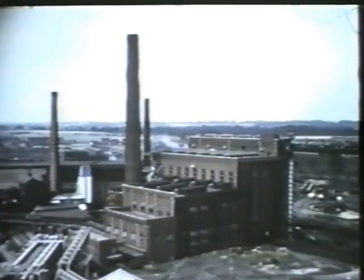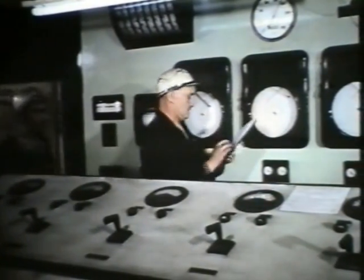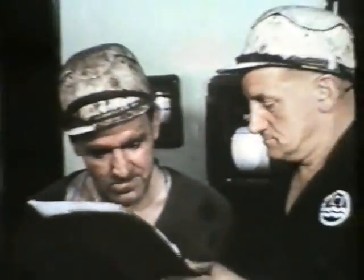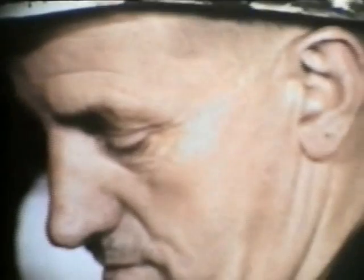The power plant is the heart of the factory. From the firing floor, we can see these huge boilers producing high-pressure steam for electric power and for use in the process. At the control panel is Bill Ravenscroft. He discusses the boiler conditions with Sellerman Mick Jones.